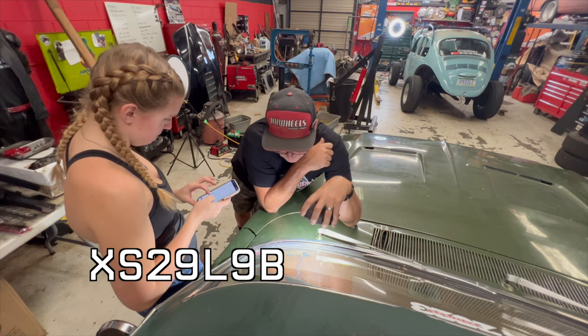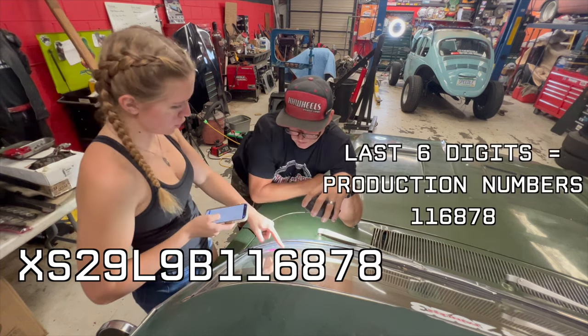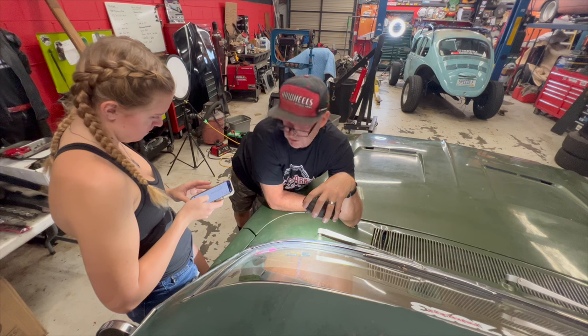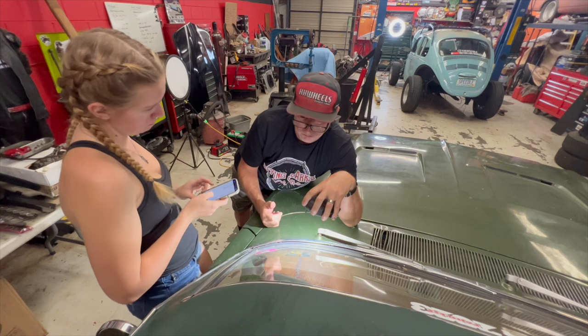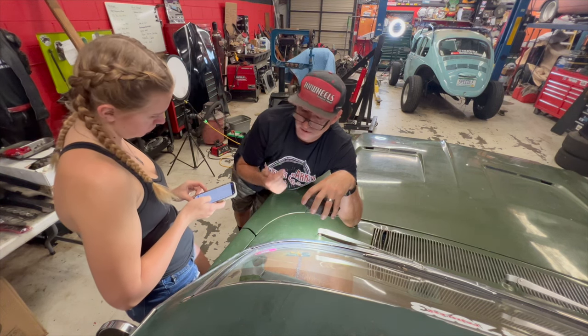I believe this is LL. No, nope, I'm sorry, it's 11. Those are going to be the production numbers for the last... 100,016,878. So what we do have is an L code '69 Dodge Charger. It is an original RT car, but we need to find out what the deal is with this motor and see exactly what we have.